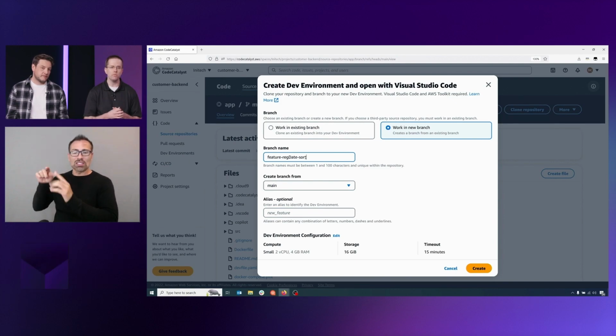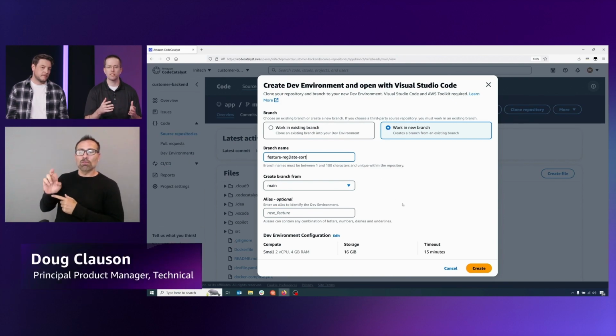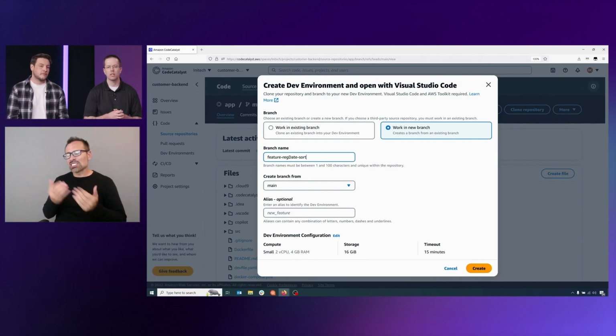I'm going to create a feature branch here and give it a name. I could change other things if I wanted a more powerful machine, for example, changing the compute type. But again, these all look pretty good to me, so I'm just going to go ahead and create this dev environment.